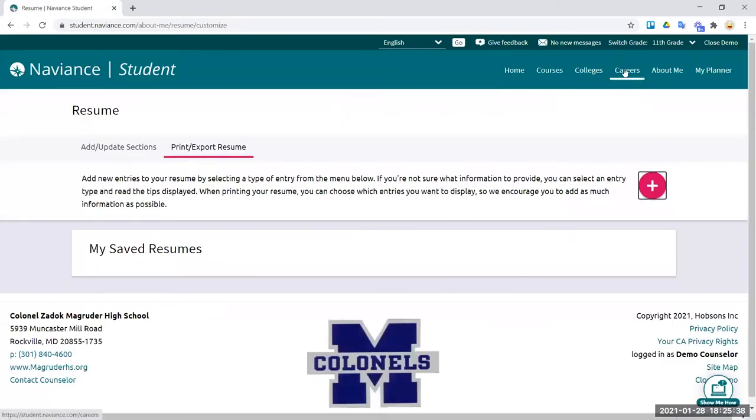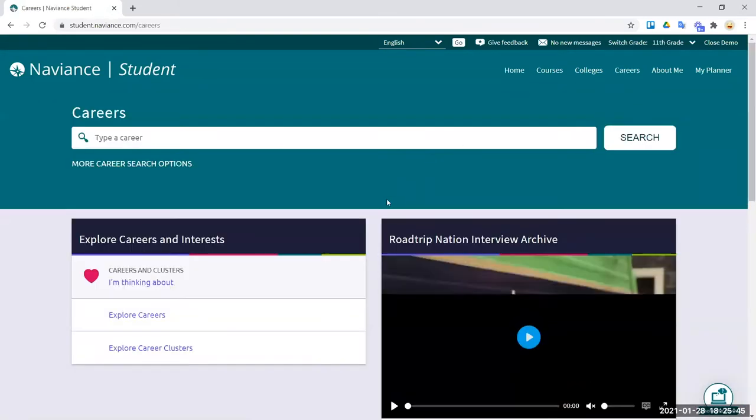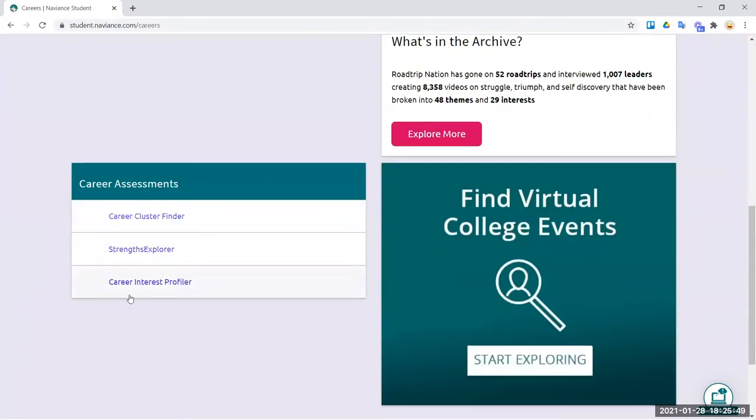When we go now into the Careers tab, the Careers tab is our next one. We have a variety of different tools here for career exploration. Again, just like with the About Me tab, your students have access to those assessments under the career section as well, so they can take those assessments. Our Strengths Explorer assessment, I will just say, is the only assessment in our platform that students can only take once. The other two assessments students can take multiple times.